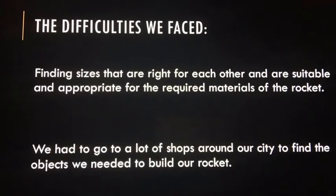Now we have the difficulties we faced. My team and I faced some difficulties, which are, first, we couldn't find the perfect bottle of the gas relief pills. We went and asked a lot of pharmacies if they have the same size of the gas relief pills as the PVC, but none of them did. We had a lot of trouble with that, so that's the reason for not using one. Either way, it still worked for us.